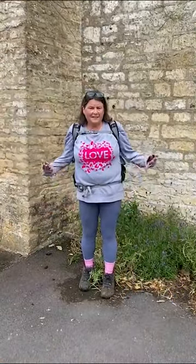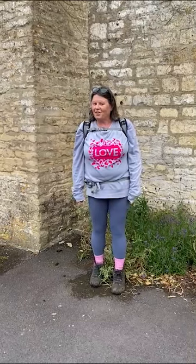Here we are at the end of stage 4 of my Cotswold Way Challenge. Thanks to Jane and Vicky for being my walking buddies today and Whistler the dog. That was a very steep hill for the last climb, but all done, 1/3 of the way in.